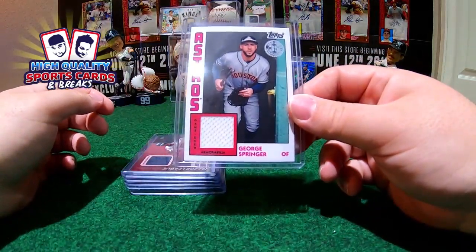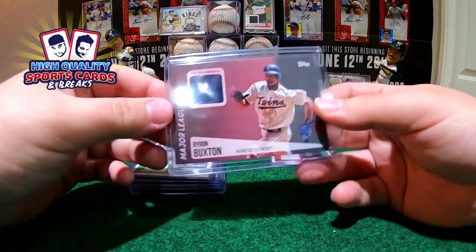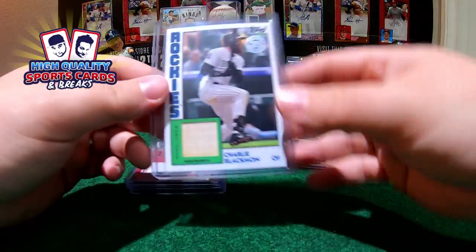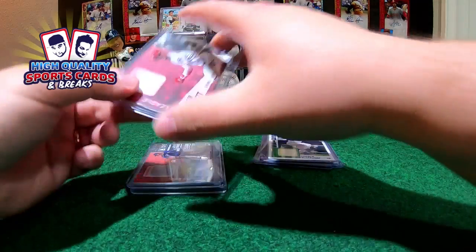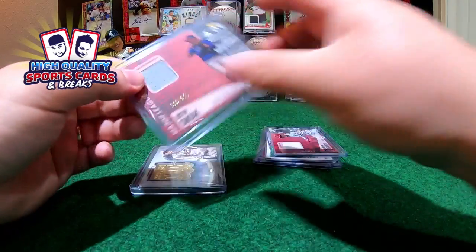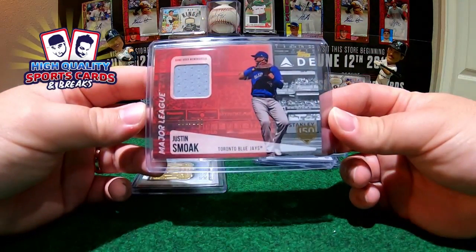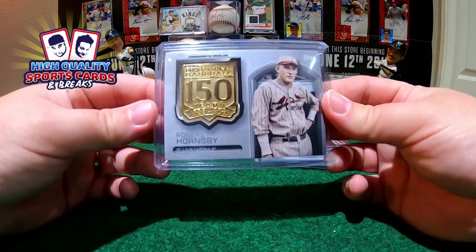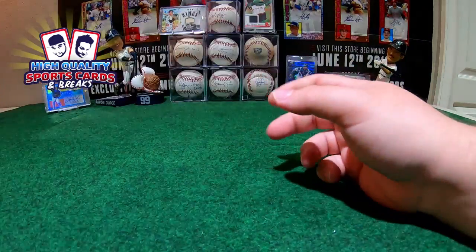Gleyber, Junior Marvel, George Springer, Astros. Byron Buxton, navy blue piece of jersey, Minnesota Twins. Charlie Blackmon, Colorado Rockies, piece of bat. Scooter Gennett, Cincinnati Reds, white piece of jersey. We got nice Justin Smoak, out of 150, gray piece of jersey for the Blue Jays. And this nice Rogers Hornsby, 150, gold medallion for the St. Louis Cardinals. No autos in this break.